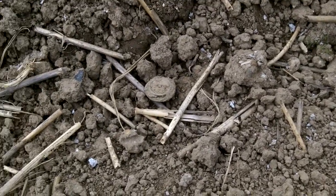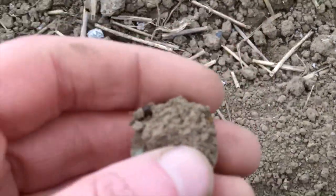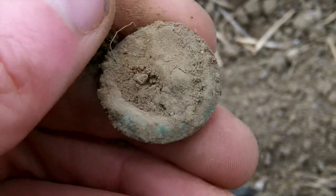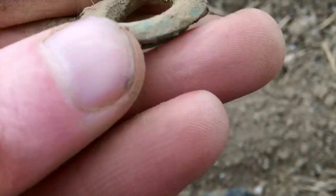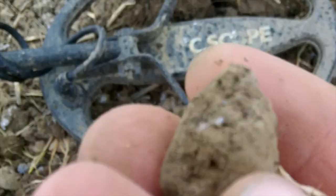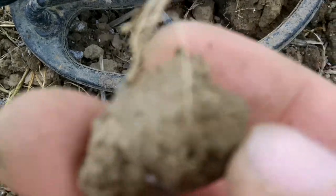Aha! And I do believe we have a surface find. Yes, we do. Let's have a look. Oh no, you've been damaged, haven't you? Oh no. And here we have a mini mystery clod. Look how wee it is.